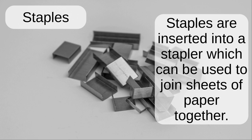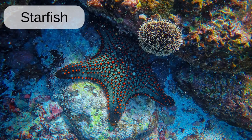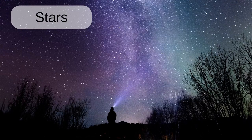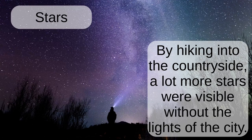Staples are inserted into a stapler, which can be used to join sheets of paper together. Starfish. I went snorkeling and saw a starfish at the bottom of the ocean. Stars. By hiking into the countryside, a lot more stars were visible without the lights of the city.